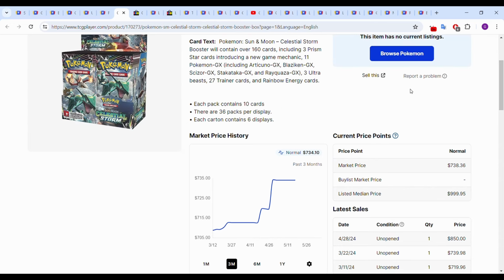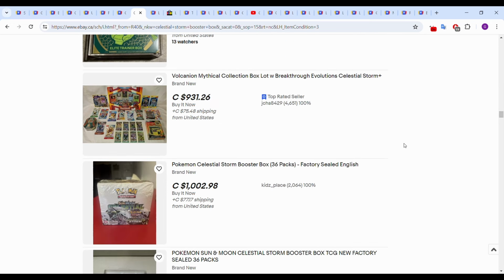Then we have Celestial Storm. There is no data on TCG Player confirmed sales. If you go to eBay, however, the lowest listed box in brand new condition is $1,000 Canadian at this point, plus shipping and tax on top.